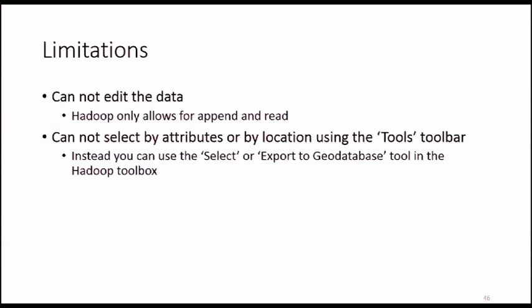One thing to remember about Hadoop and HDFS, you can't edit the data. You can't go in and edit one record in Hadoop. Hadoop only allows you to read data or append data. It's a big batch system. You're not going to go in there and select one thing and change it. Also, remember, some of the tools we were using were special tools intended just for Hadoop. You're not using the standard things that you find on our toolbars right now inside ArcGIS. We were using those special Hadoop tools in that Hadoop toolbox.